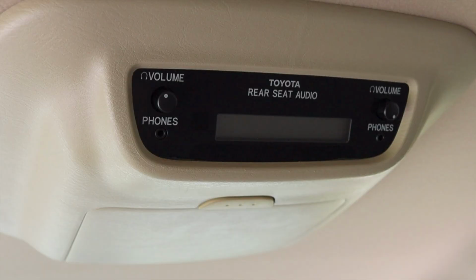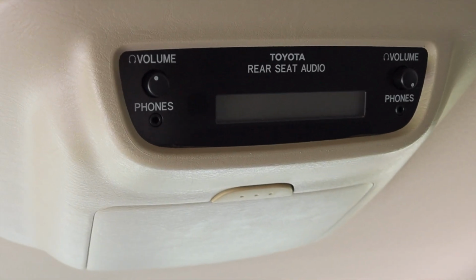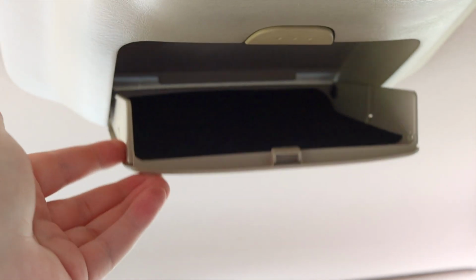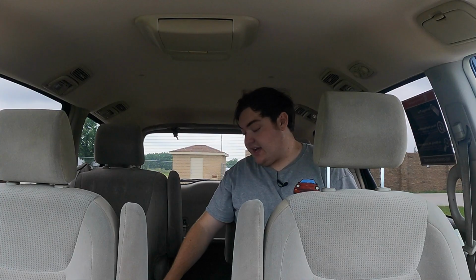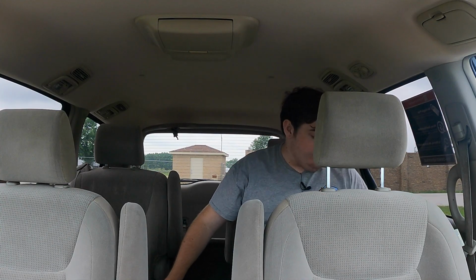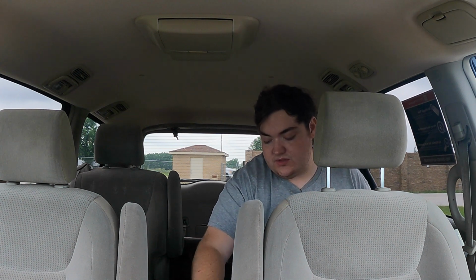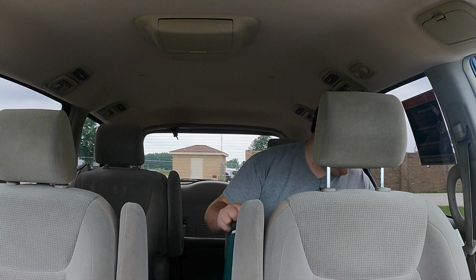I do have Toyota rear seat audio up here. I can change the volume and things like that. And this is not a DVD player. This is just like a storage bin. So this does not have a DVD player. I have cup holders in the doors, cup holders up here. Like I said, your cups are going to definitely find a home somewhere in the car.